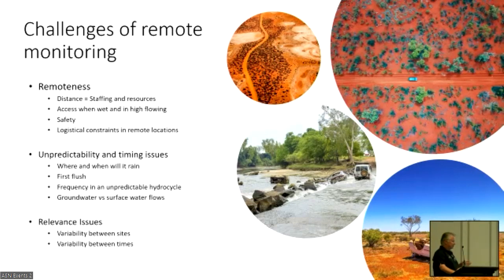There's also the unpredictability. Where and when will it rain? It can be really patchy and flashy. And sometimes you want to hit those first flush events. Sometimes you want to be able to sample once that's gone through. So you can have those really unpredictable hydrocycles in some of these systems, especially in recent years, right?